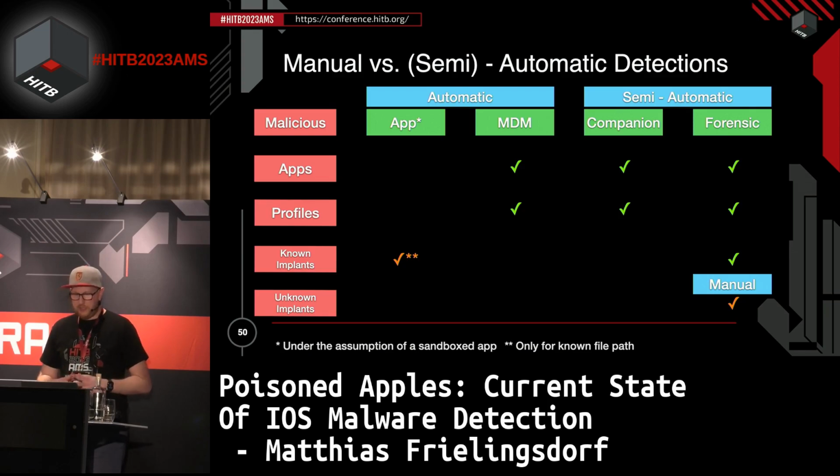In a semi-automatic way, if you have that companion app available, and if you plug your device into your Mac, you can also check all the forensic data, and you can check for known implants. So if you have the right tools available, you can check all your devices for all the malware samples that I showed you earlier. You can also do manual analysis and try to find out if you have some unknown implants based on the forensic data that you got.